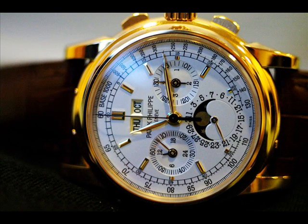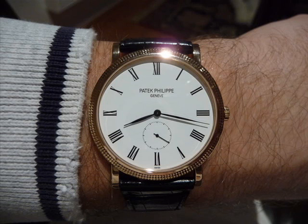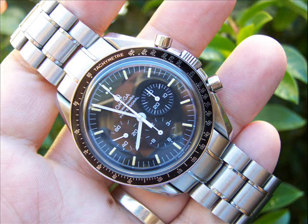It's your money, you've worked hard, and you should be able to spend it on what you damn well feel like. You don't need to explain it to anyone. And that's the beautiful thing with watch collecting. It's one of the few hobbies that you can have where you can hide how much money you've pumped into it very easily.